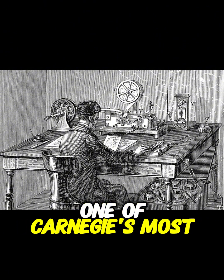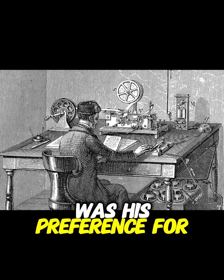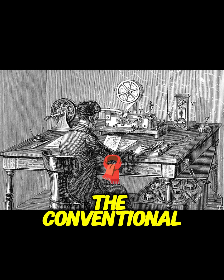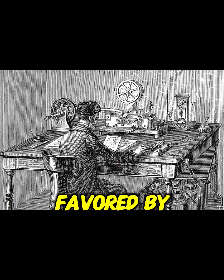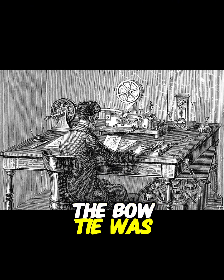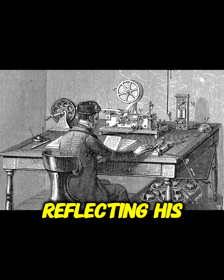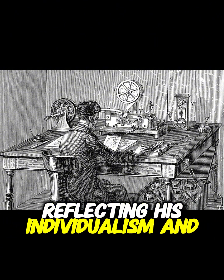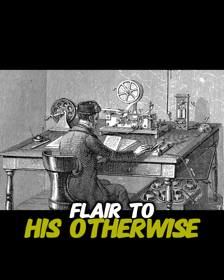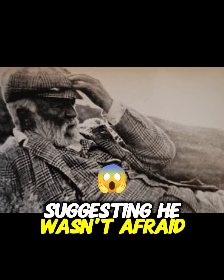One of Carnegie's most recognizable style choices was his preference for bow ties, setting him apart from the conventional neckties favored by other businessmen of his time. The bow tie was a small but bold choice, reflecting his individualism and confidence. It added a unique flair to his otherwise straightforward attire, suggesting he wasn't afraid to stand out.